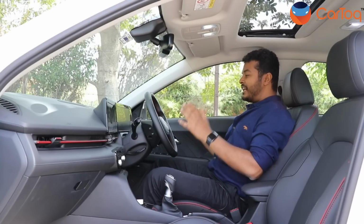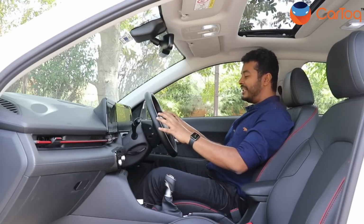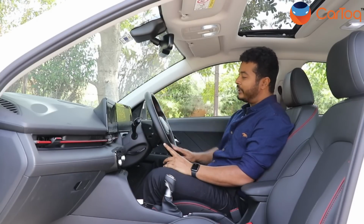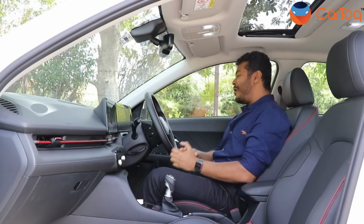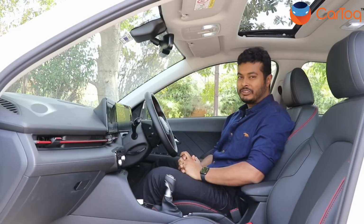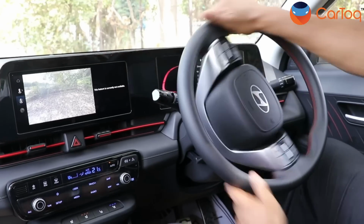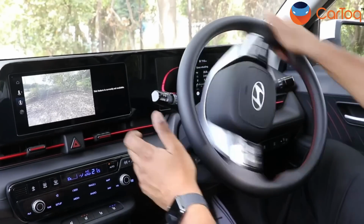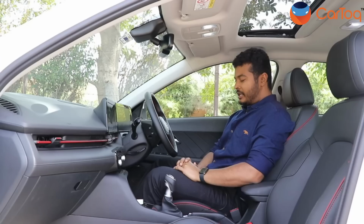However, since we are only driving this car, we will talk about this variant only. Now coming to the driver's seat, right in front of me lies an all new steering wheel which gets 2 spokes. It also gets red stitches and definitely looks very sporty. However, since it's a 2-spoke steering wheel, at times you do not get to know if the steering wheel is upside down or straight ahead.